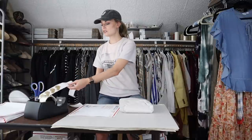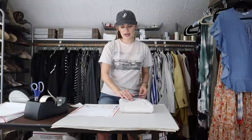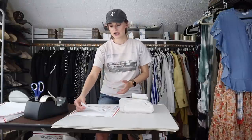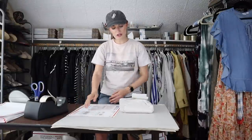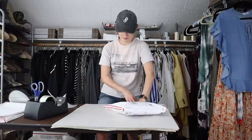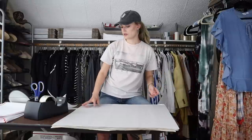So I listed this sweater at $45. I got an offer of $38, which I went ahead and accepted. That made my earnings $30.40 and my net profit $28.40.